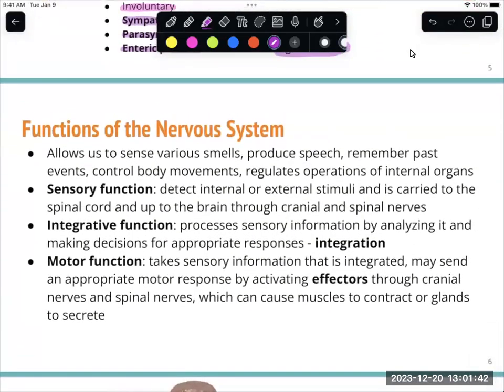So our nervous system in general, it lets us smell what is happening. So you can smell what's going on around you, smell your food. Allows you to produce speech. It creates those memories of past events that have happened, allows you to move your body. And it regulates those internal organs.